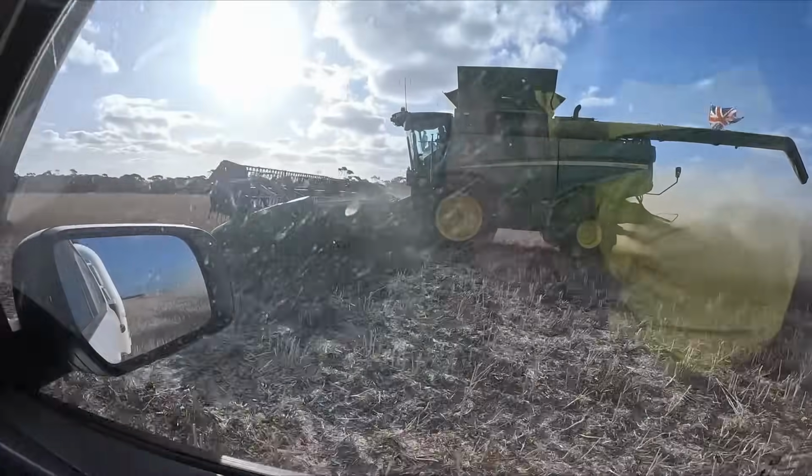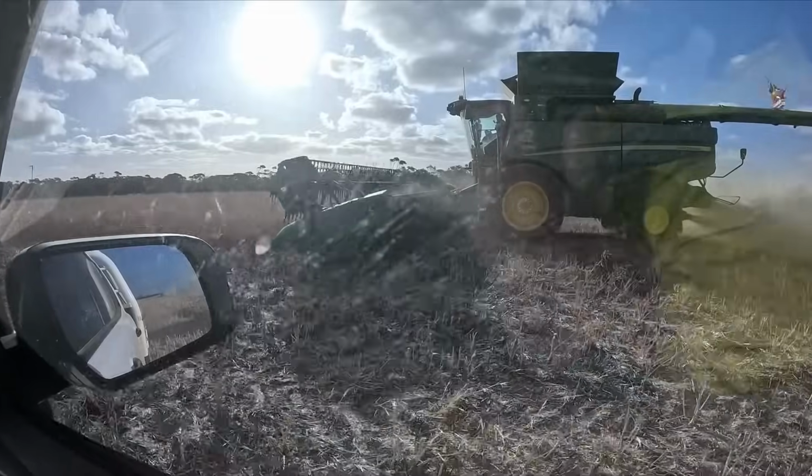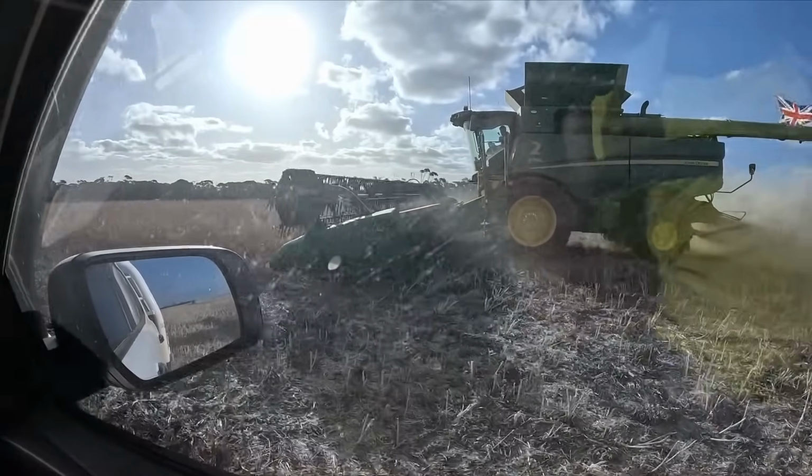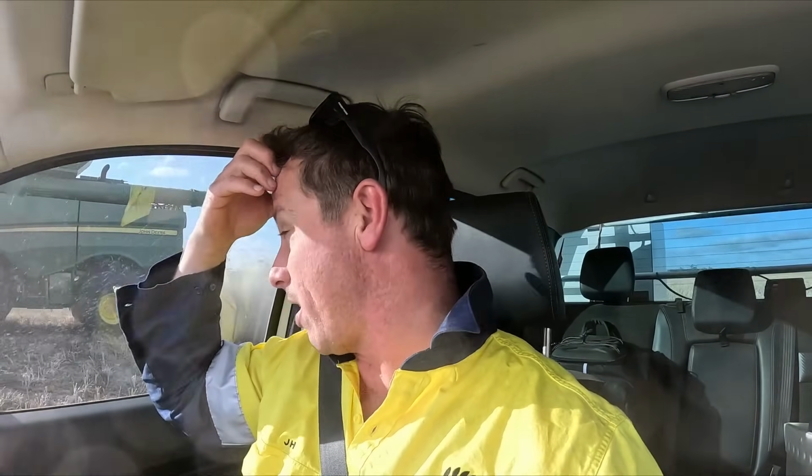So since they calibrated the front or whatever they did, this front is now running like perfectly level. I know you got the sunlight and you guys can't really see, but this isn't touching the ground anymore. That was just always riding on the ground. So yeah, it's awesome that that's worked.